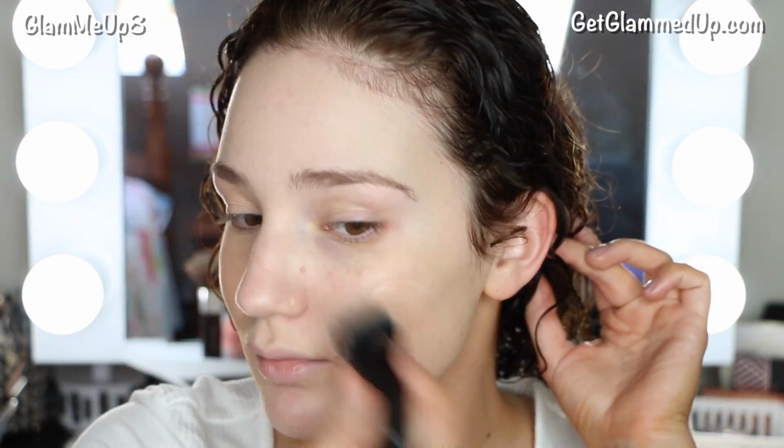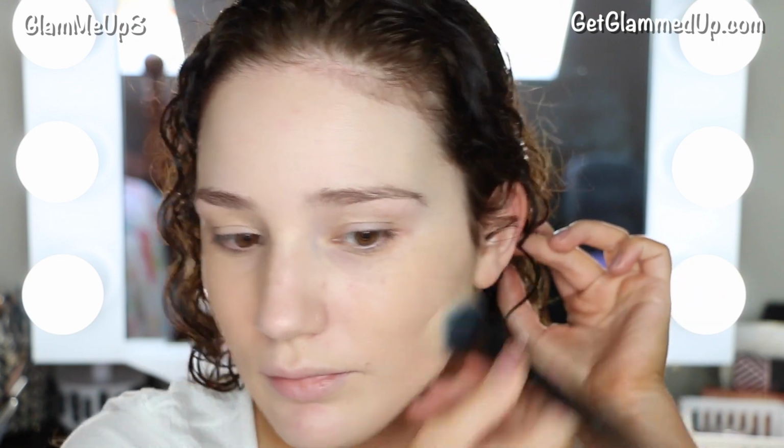But it's really important that you have a clean brush. I find that if I'm using a brush that has old product on it, it can really just irritate my skin, and I feel like it tugs too much on my skin, which can cause more redness. So just having a really soft, clean brush. I would avoid using a sponge or anything that's just going to tug too much on your skin.